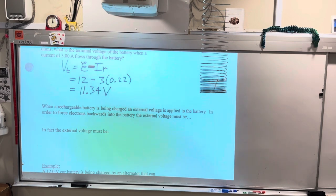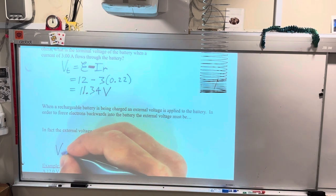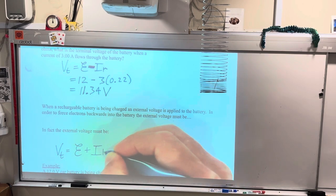Because as you charge it, you're losing some energy in the battery as you charge. So you have to charge it with more voltage than you would measure it going the opposite way. So it's VT equals E plus Ir.